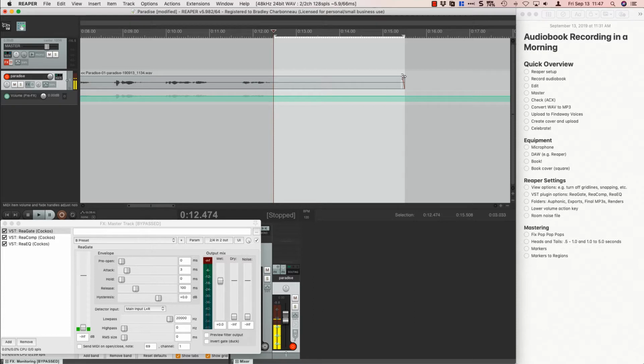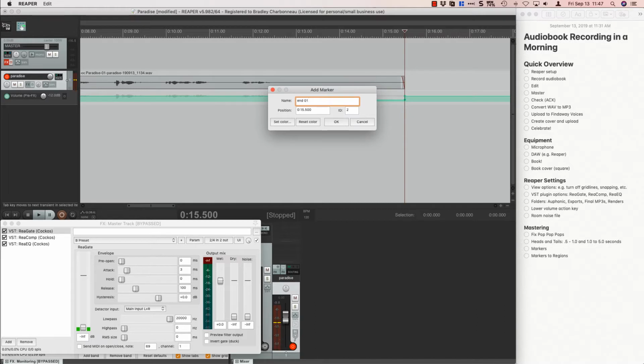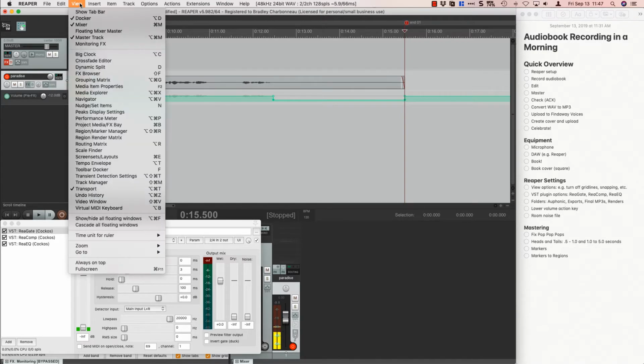I'm going to do my fancy trick to lower the volume, and then I'm going to put a marker here. I do Escape to get rid of that. I do a marker here, again Shift M. Now remember the alphabetical stuff, right? So I want to do end 01, because later we're going to delete these. It seems weird, but we're going to delete these guys. So there we go. Now, I think I can view my mask. What are these things called again?